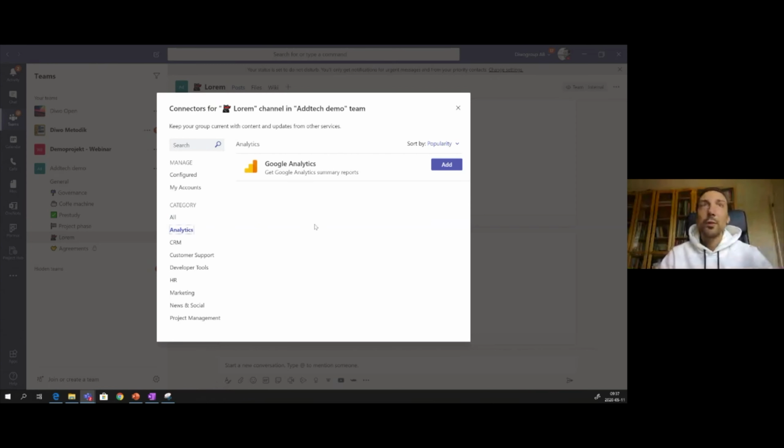So if you have things around your team where you want to, okay, let's gather all the RSS from media when this tag is used, or let's gather analytics for our website, you could actually make them automatically be published into your team channels.